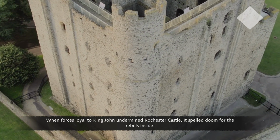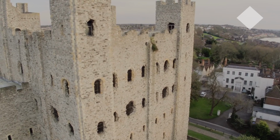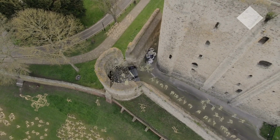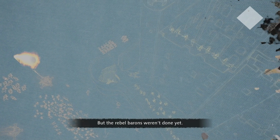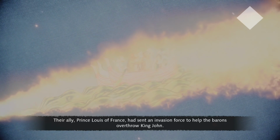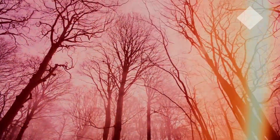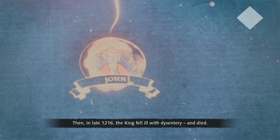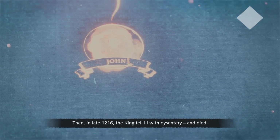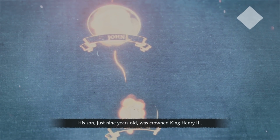When forces loyal to King John undermined Rochester Castle, it spelled doom for the rebels inside. Within days, they had surrendered. But the rebel barons weren't done yet. Their ally, Prince Louis of France, had sent an invasion force to help the barons overthrow King John. Then, in late 1216, the king fell ill with dysentery and died. His son, just 9 years old, was crowned King Henry III.